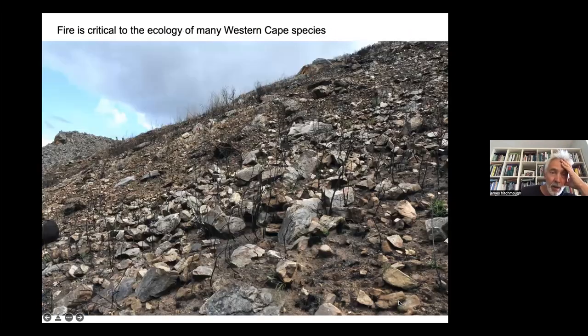Okay, so the thing to understand about this flora really is that fire is really critical to the ecology of many of these Western Cape species. So how they behave in cultivation is all a memory of how they normally appear, what they do in the wild. So this is 2 weeks after a fire, and you can just see a little spot of red in the uppermost part of the image.